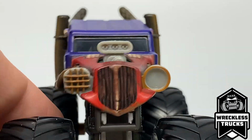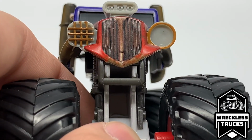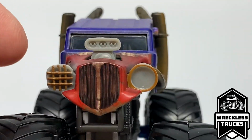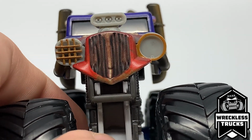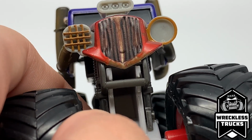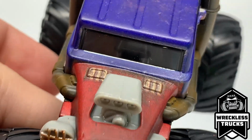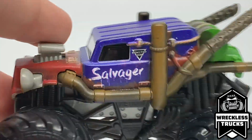And then we have the headlights, which features one kind of stitched-up headlight with these bars here, and one regular undamaged headlight, and then we have the wood grain grille on the front there. Or it's just a rusty grille. It looks like wood to me, but I think it's just rusted out. And awesome detail in that motor. So there it is, the Salvager truck.